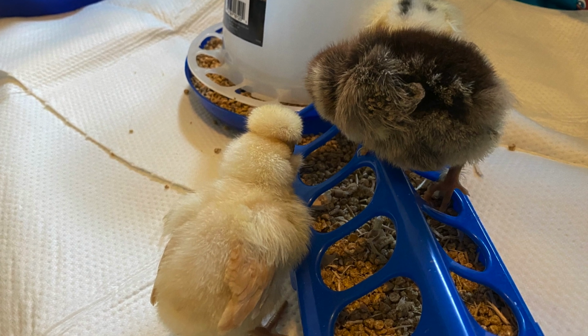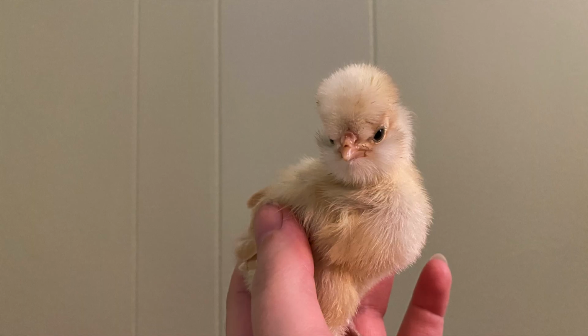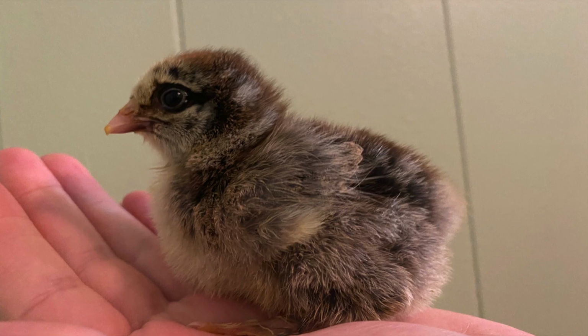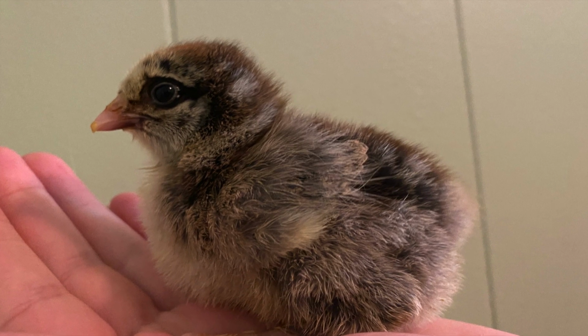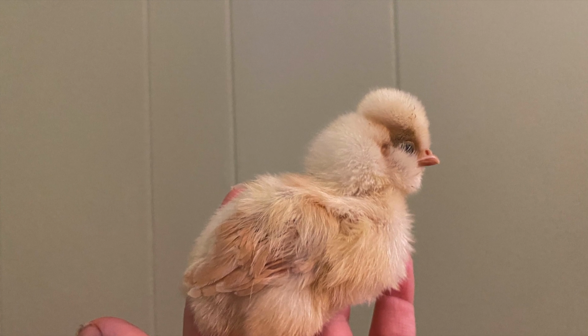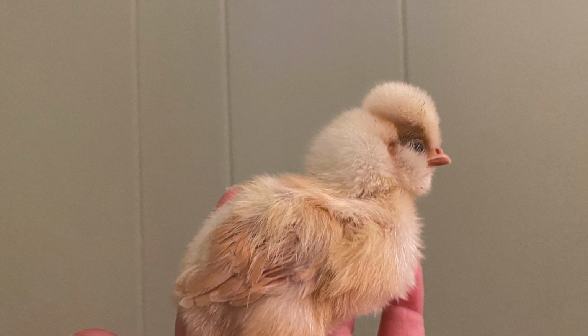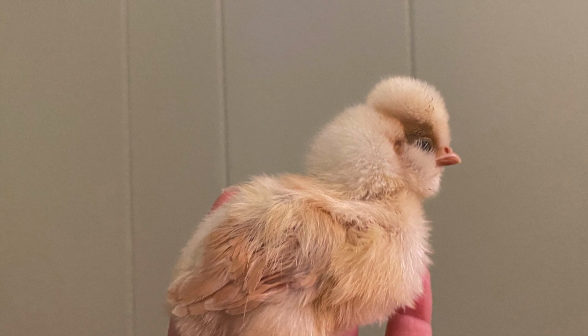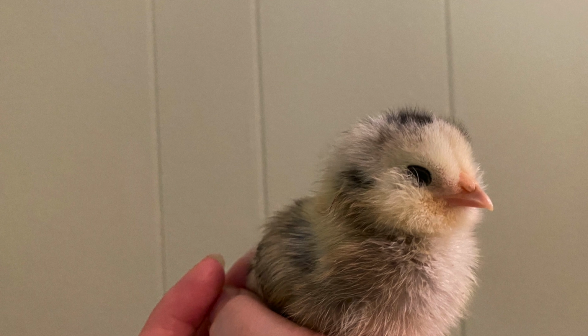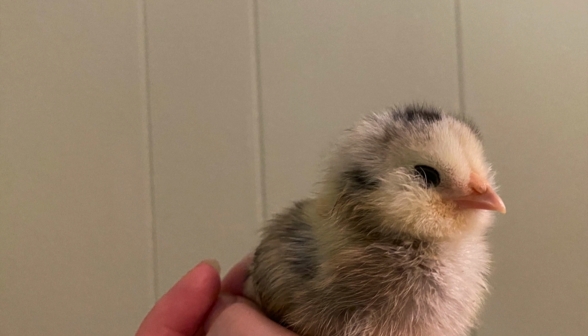So here are some shots of my baby chickens. I got four. I got a Polish one that has poofy feathers on her head. I got a brown one, which is a bantam. Then I got two more that are a mix of black and white, a Java chicken. And the last one, I can't remember the breed. I think it is a Wellington chicken. I'm not sure.